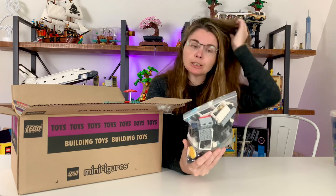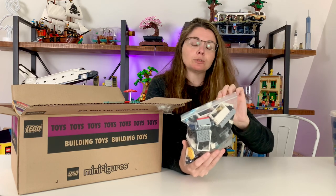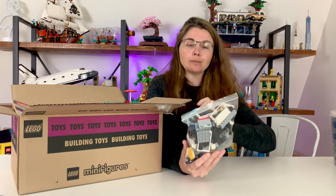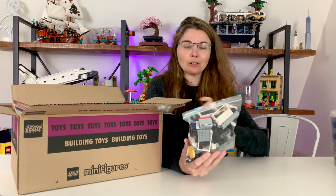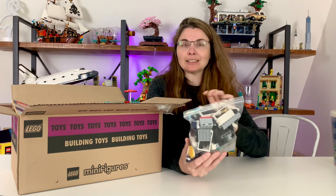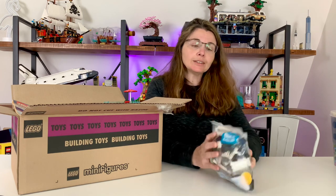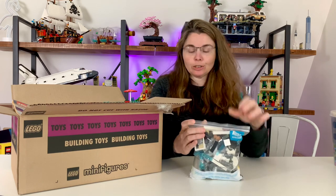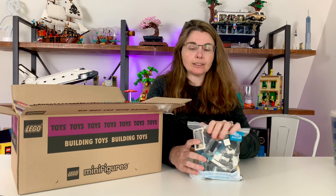You do just have to make sure that you can distinguish between the old gray and the light blue gray, because they do look different when you put them up together. So I had to pass on a few pieces that I had to compare. So that is a $20 bag, and they do say that it has to close. So you can't just have wild pieces sticking out of the top.